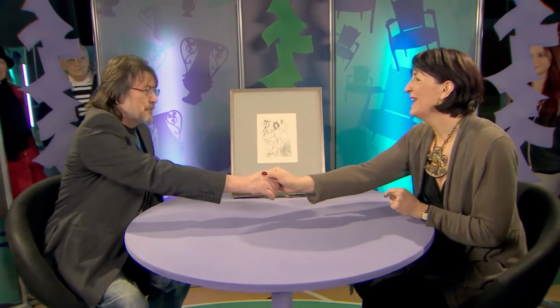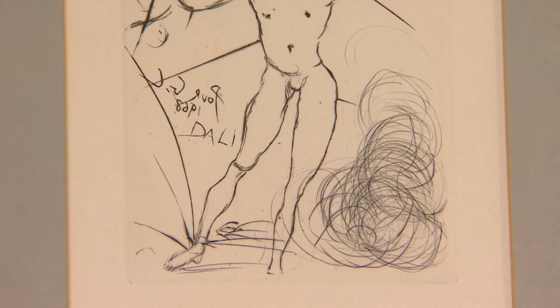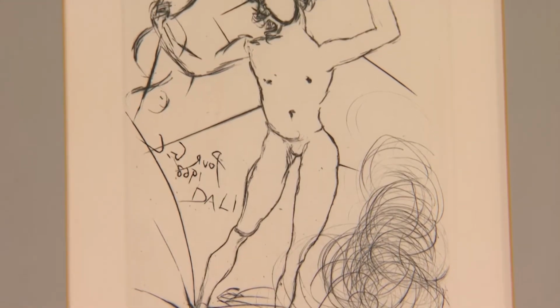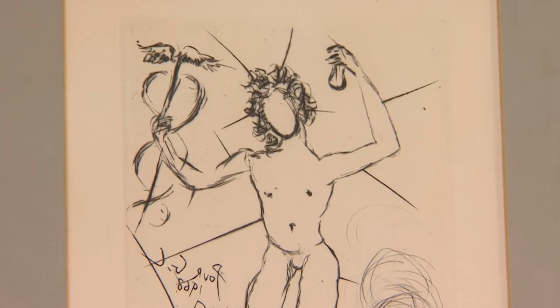Richard. Across the den, an engraving by 20th century surrealist painter Salvador Dali has turned up on Debbie's table, and Richard is raring to go. I'm really looking forward to see Debbie because I want to lock horns and get more money out of her. What I do want to know is, am I facing something that's been printed 300 million times, or is it one of two or one of three? And that's going to be the most important question that I'll be putting to the seller.